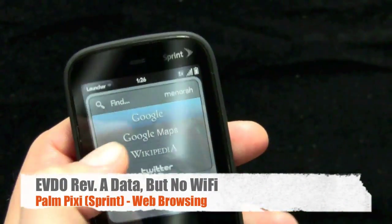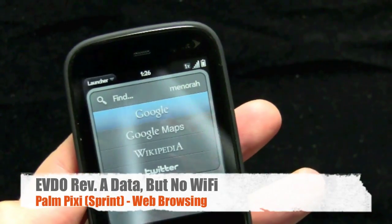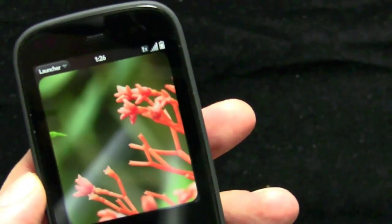And so you can get to Google Maps, Wikipedia, Twitter from the universal search. So we'll just go to Google, searching for menorah.